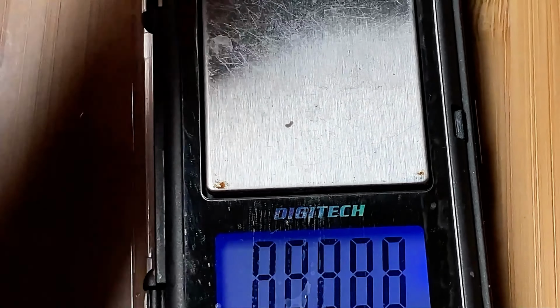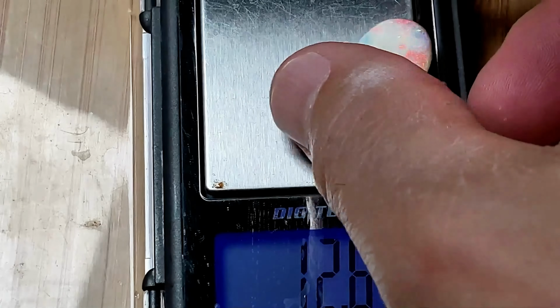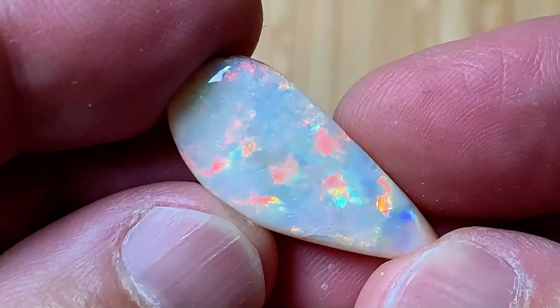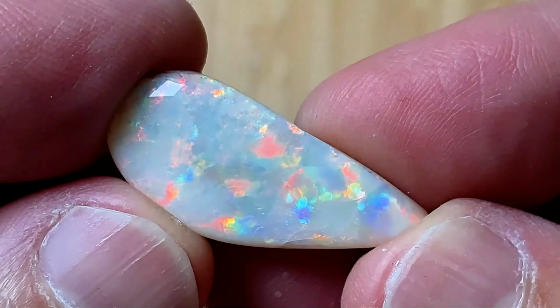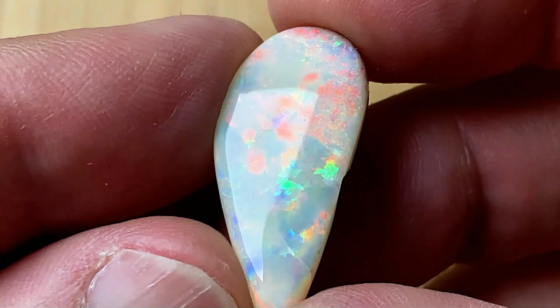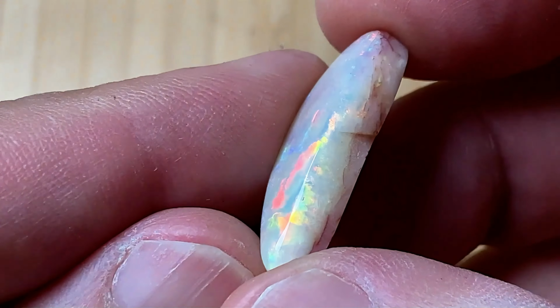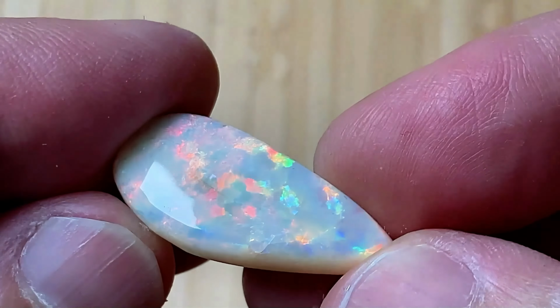Now, let's see what it weighs actually. So we started at 85 odd carats. 12.7, so pretty decent. It's gonna probably be 12 or 11 and a half by the time it's completely finished. But the cracks went away. There is some hairlines, but the cracks don't go all the way in.